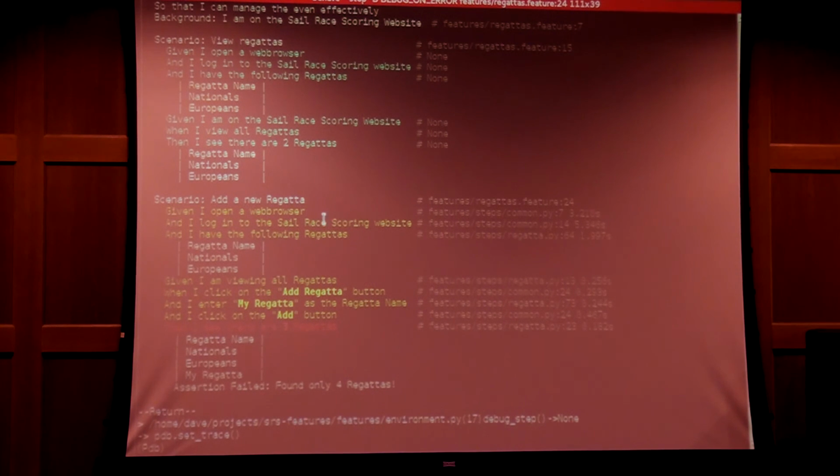It then prints out every single step that it does, the Python file that it called to do it, and then how long it took. So it took, for example, 3.2 seconds to open up the web browser and then log on to the page. This will give you a rough sense of where the timelines lie. You can see it's stepped through here. It's opened up the web browser, it's logged onto the website, it has put in all of the regattas. If you'll notice, this came from the setup background. Behave automatically inserted that, so we don't have to do any boilerplate ourselves.